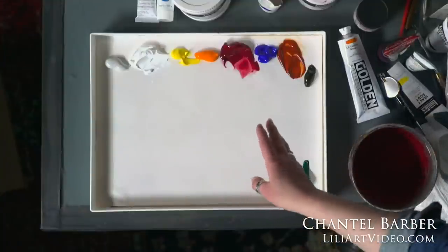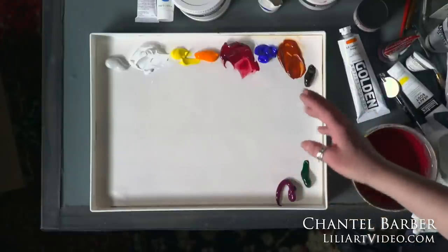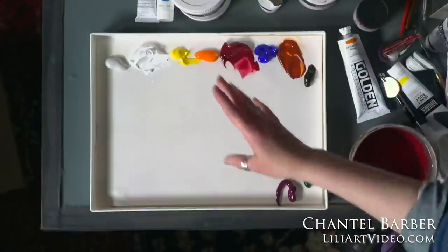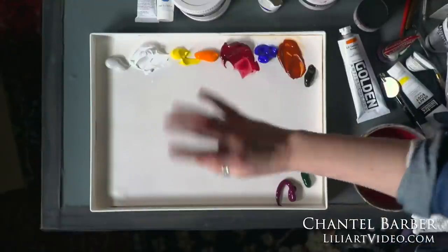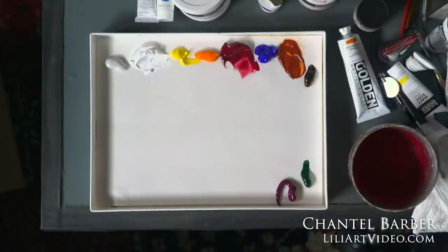The other thing I like to do when I'm working in acrylic is have my paints as close to the out-of-the-tube consistency as possible. I don't want what I call wimpy paints. I want paints that have some body to them. That's why I use the heavy body paints. So if I find as I start to paint that these are getting wishy-washy, I'm going to scrape it off and I'm going to put out new paint so that it's got that texture that I need.